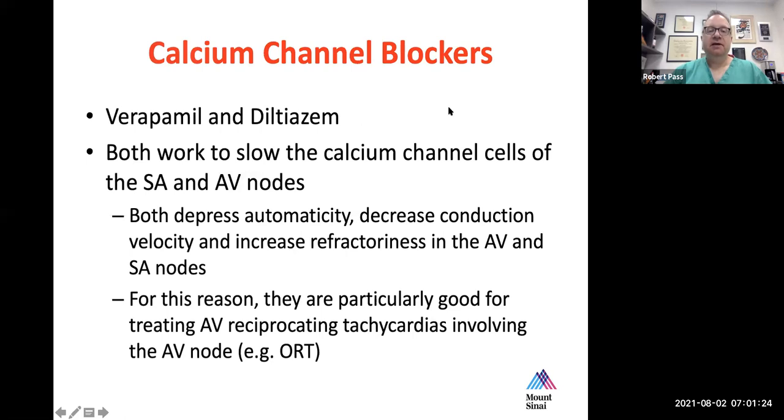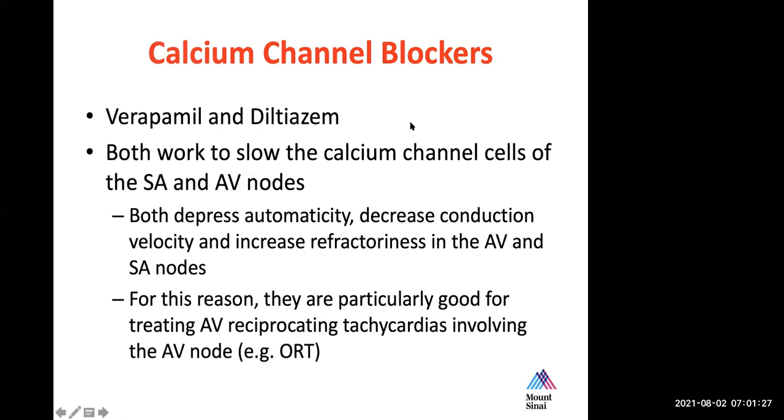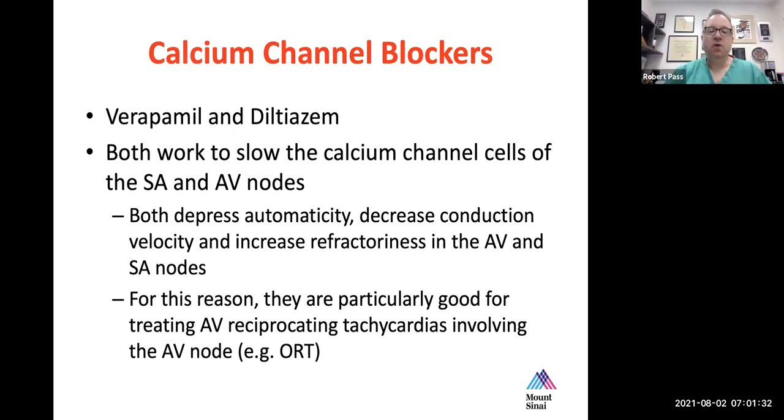When we're talking about them, we're speaking mostly about verapamil and diltiazem. Both of them work to slow calcium channel cells of the SA and the AV node. They depress automaticity, decrease conduction velocity, and increase refractoriness in the AV and sinus nodes. For this reason, they are particularly good in treating AV reciprocating tachycardias of the AV node, like ORT. But they can also be used as a rate controlling drug in primary atrial arrhythmias.